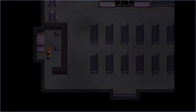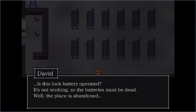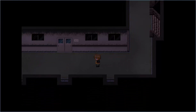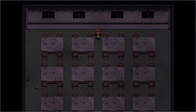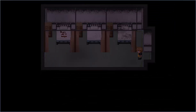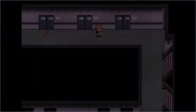4489. I'm pretty sure that goes here. Okay, I need to find a battery though. But yeah, so I wanted to be a child psychiatrist, specializing in abnormal psychiatry, which is the section of psychology that deals with trauma and abuse and stuff like that. So that's what I wanted to do. I just realized there's blood on the floor.